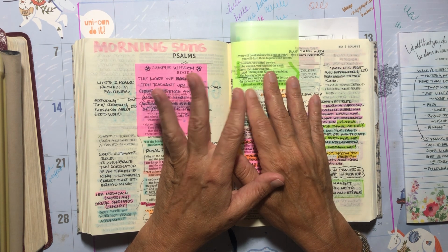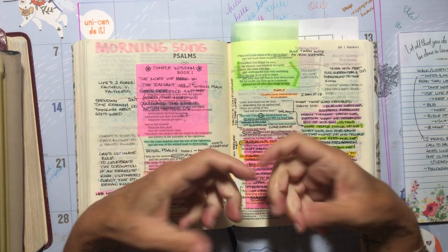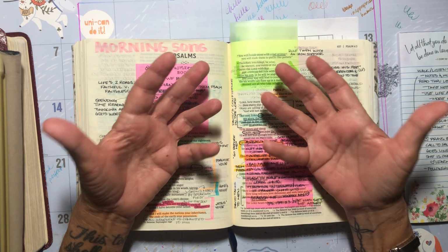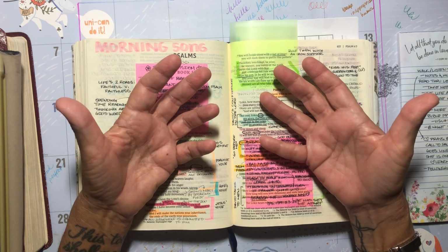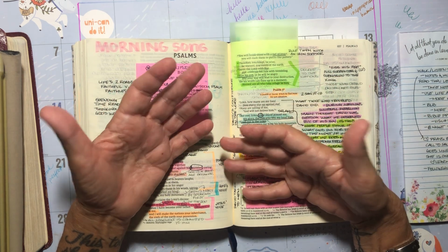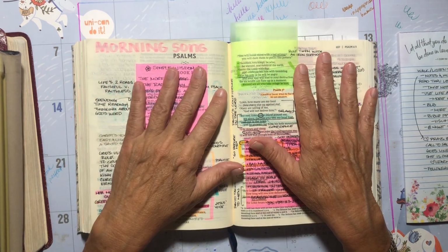It just all depends. And quite honestly, some days I can't wait to read more, so I just keep on going. And then there are those days where after a few chapters, I get fatigued, and I'm like, if I read any more, I'm not going to understand what I'm reading. So I think that's important too, to know your level of fatigue, because it's not going to help you understand anything if your whole heart is not in it. So I just want to throw that out there too.